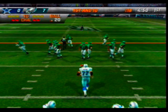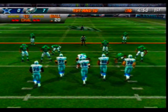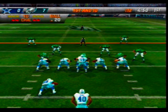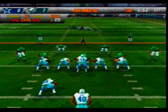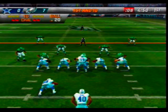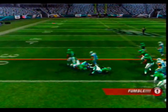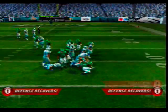Ball on their own 20. Start the drive at the 20-yard line. First and 10. Young sends a man in motion. Little misdirection. It's free. The Eagles are there to pick up the ball. He was able to rip that one away from the ball carrier.